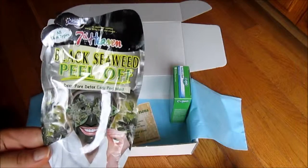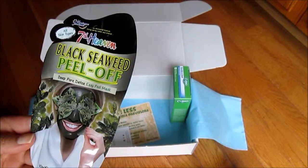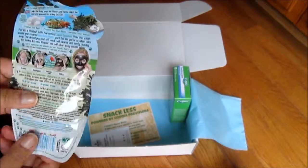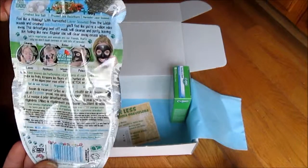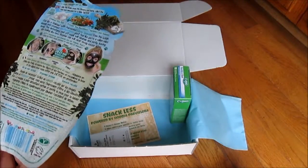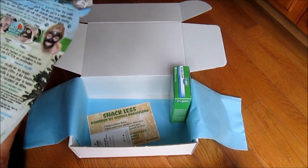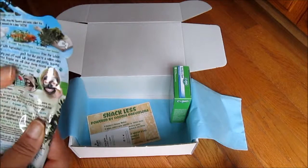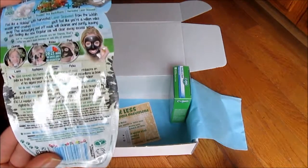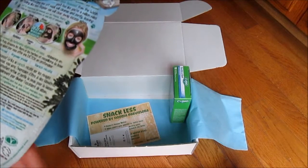This is a black seaweed face mask. This is for pore detox. You can use it for all skin types. Oh, the brand is Seventh Heaven. And the back of the packaging, there's a lot going on here, so it's kind of hard to look at. It's PETA certified, cruelty-free, Vegetarian Society approved, so lots of certifications. And it's a single use. So the ingredients aren't so bad compared to other things, but it does just have like a mysterious fragrance.